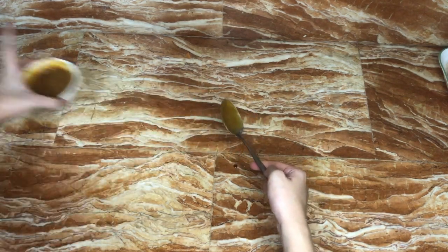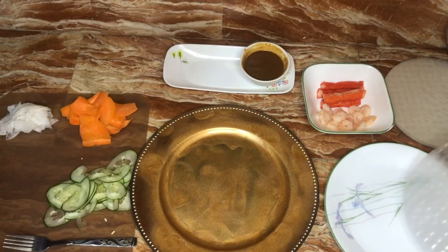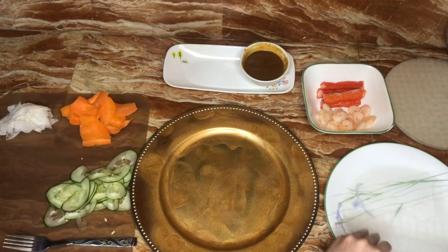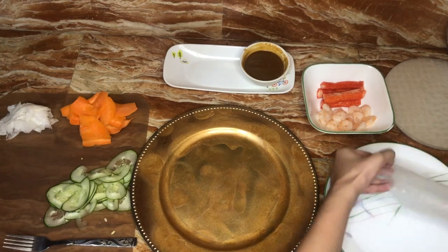Now it's time to bring all the ingredients together, and as you can see, I set up my work area so that all the ingredients are within reach. So first, I dip the rice paper in warm water and lay it down on a plate.